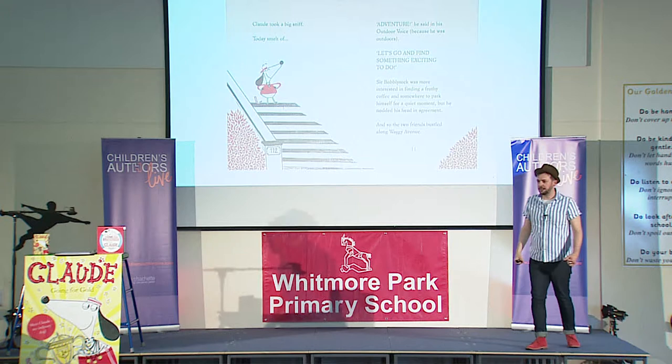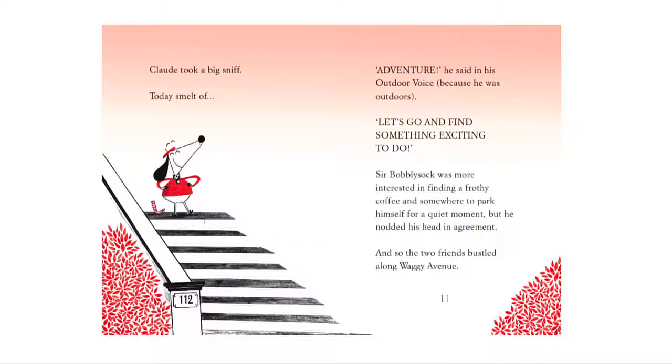Claude took a big sniff. Can you all take a big sniff for me? "Today smelt of adventure," he said in his outdoor voice. Because he was outdoors. Now, I bet some of you have outdoor voices usually, and some of your grown-ups, either at home or at school, have to say, remember to use your nice, quiet indoor voice. I bet that's the case. Well, that's what Claude's like. He loves shouting, so he says, "Let's go and find something exciting to do."